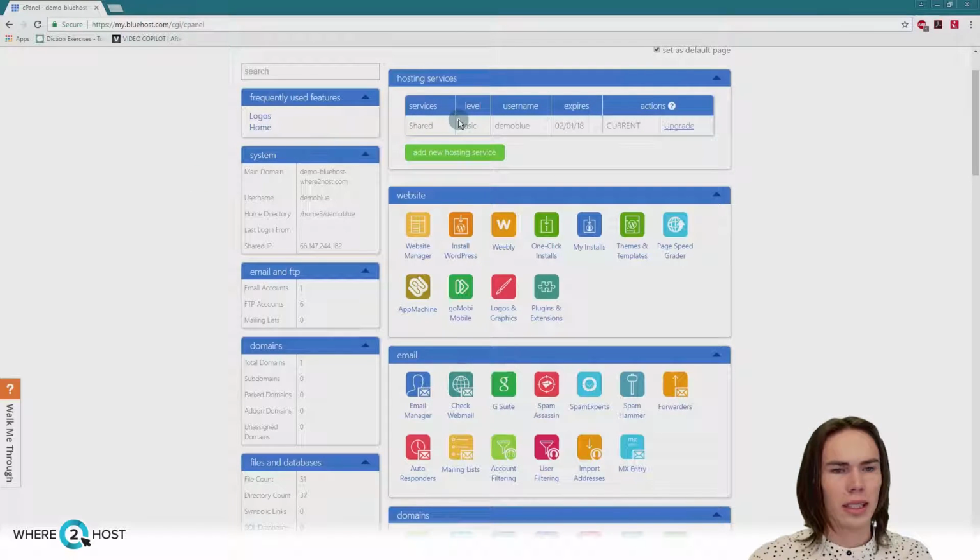Anyways, we've got our hosting service. We can see we've got the basic level package. We can add a new hosting feature if we want. What I like is the system. I don't know, it may be a small thing, but I like the fact that you can hide it.